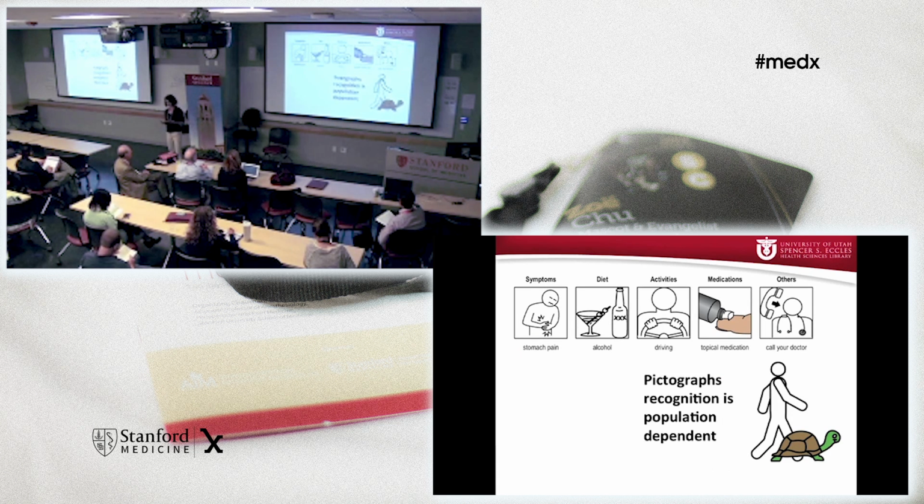However, developing those illustrations that are culturally sensitive, informative, and accurate is really challenging, as we saw with those first two pictographs. A picture can mean many different things depending on your cultural background. One person that we had in a focus group took a look at this picture with a man and the turtle down here and said, only white people would walk a turtle. And that was a joke, obviously, but really pictograph recognition is population dependent. And race, education, and first language all affect that recognition.